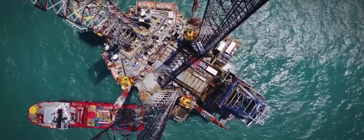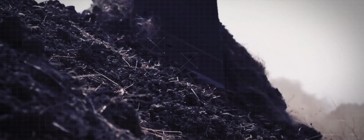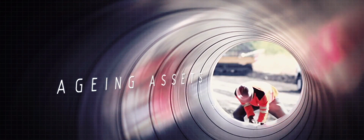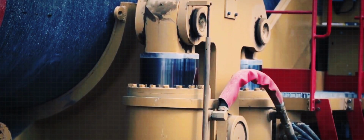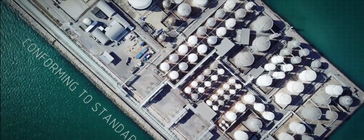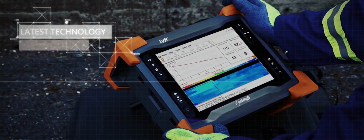In today's industry, businesses face different kinds of challenges, from fast-evolving regulatory landscapes to aging assets and deteriorating infrastructure. Ongoing maintenance, failure prevention, asset integrity, and conforming to standards and regulations require a lot of continuous effort, top expertise, and the latest technology. For all our services, expertise and technology have been at the core of everything we do.